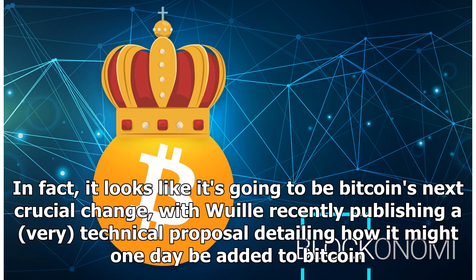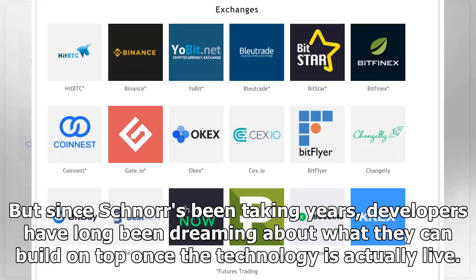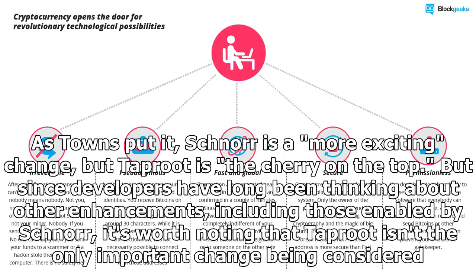In fact, it looks like it's going to be Bitcoin's next crucial change, with Wuille recently publishing a very technical proposal detailing how it might one day be added to Bitcoin. Since Schnorr's been taking years, developers have long been dreaming about what they can build on top once the technology is actually live. As Towns put it, Schnorr is a more exciting change, but Taproot is the cherry on the top.